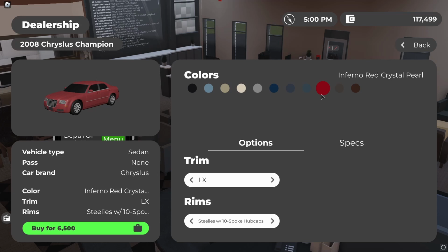So no shade towards Greenville or the dev that made the car or anything. It's just because of the game's lighting, which makes the paint codes look different than how they should look on the real versions. But if you just tweak it in the paint shop, you should be able to get through that pretty easily with no problems.